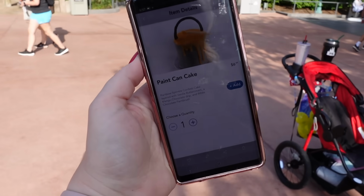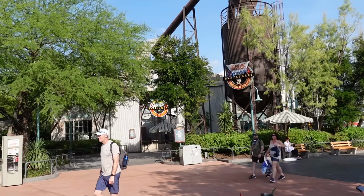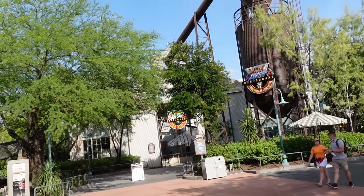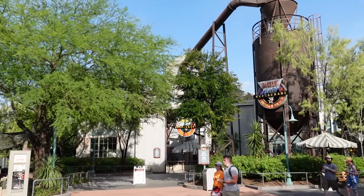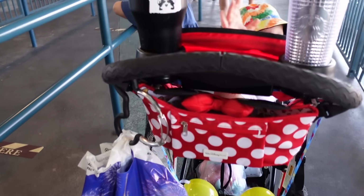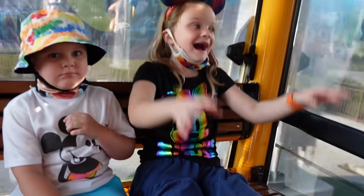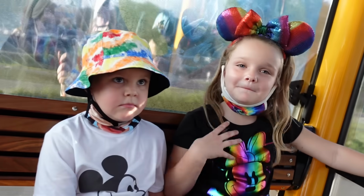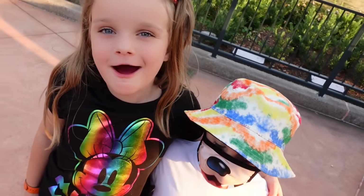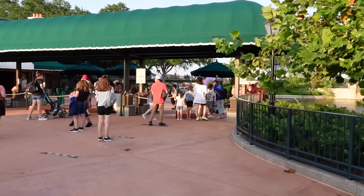Okay, guys, so slight problem. We wanted to get this paint can cake from this restaurant here, but it's already closed, and so are all the other regular restaurants. I'm not sure why they closed so early. So we're gonna hop on the Skyliner and head over to Epcot, and hopefully we'll find a rainbow treat there. We can find one more rainbow food item because we gotta get back home and make dinner.